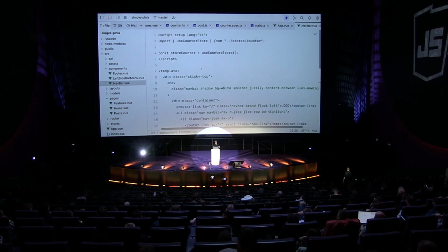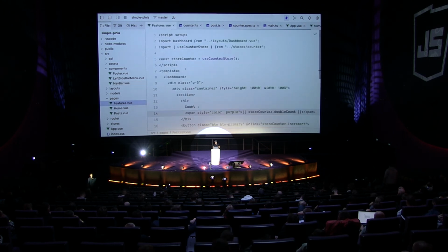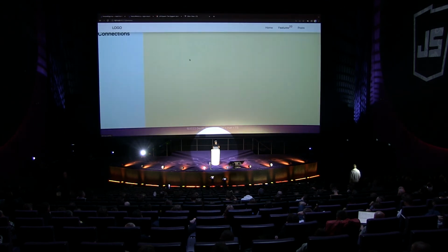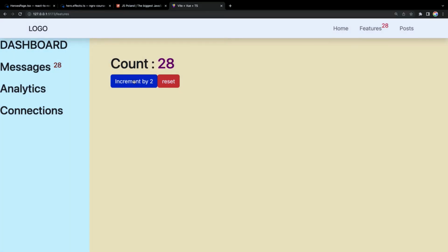Okay, so also in features, so let's try this. Coming here in features. So yeah, a real-world scenario also where you're reflecting a state, let's say in the sidebar, in the navigation bar, increment by 2, also in footer. Very easy due to this script tag and this Pinia.